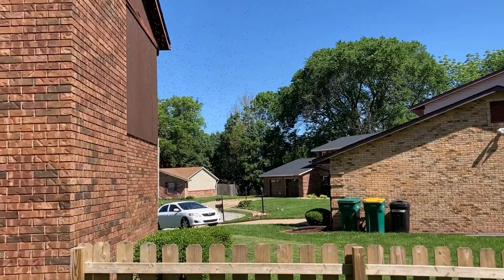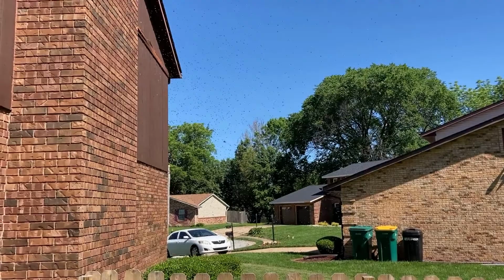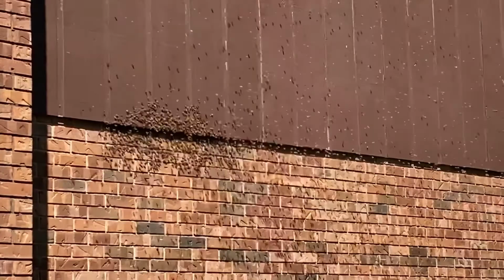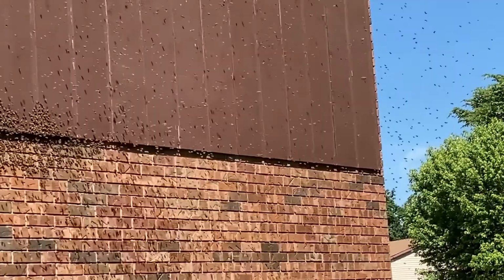There's a swarm of bees right here by my house. I hope they go away. That is a lot of bees. Can you hear this sound? I don't know if you can see, but right there is where they're landing on the house. And they're just swarming the heck out of the house.